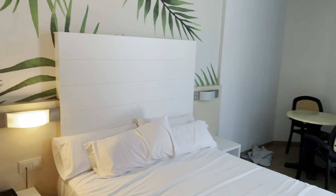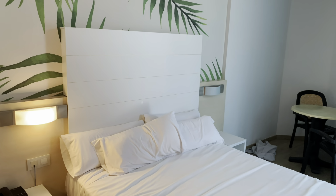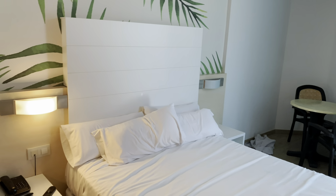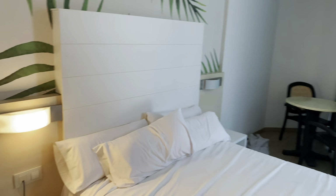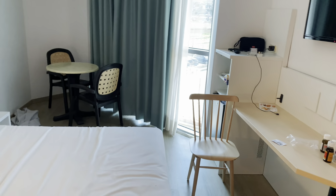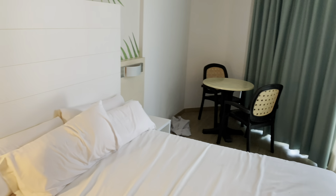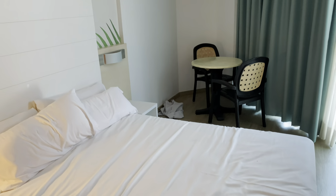Now, we actually have the next door room as well as this. We didn't have an adjoining room. They don't really have those because we've got five people staying. The adjoining rooms are two and two. Obviously we've got two and a three. So what I'm gonna do now is take you next door. The girls are currently in their room at the moment, so you'll just get to see their space.